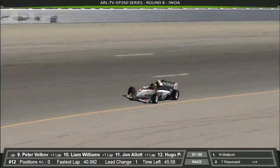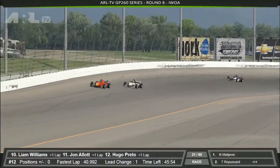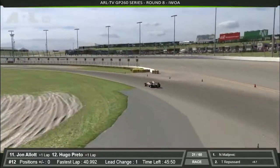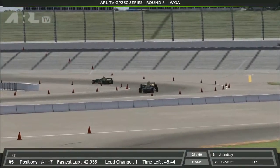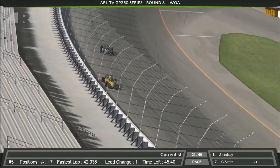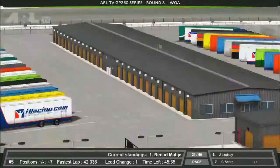And I've just picked up Matthew Vec coming up to, he's just lapped Preto. Yeah, Preto just gets out of the way there, nice driving. Got Repusard behind him now. Camera angle just jumped off to the battle between Mullen and Lindsay again. It can't make its mind up where it wants to go.